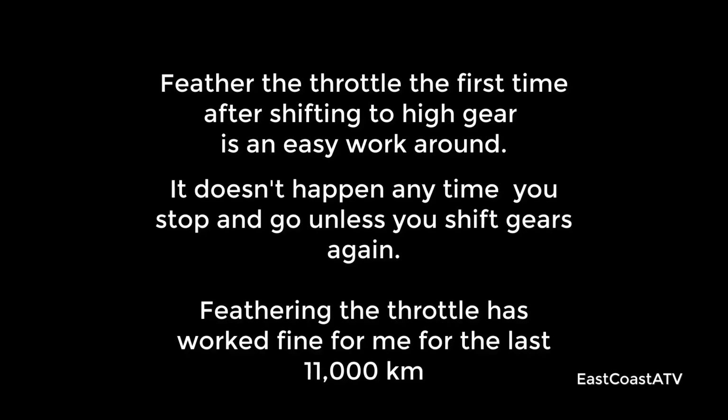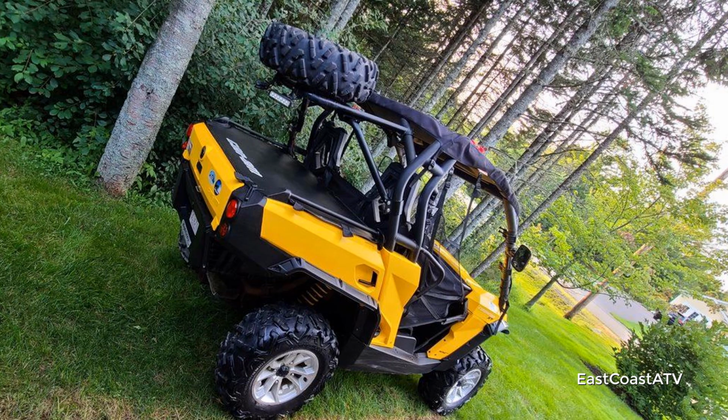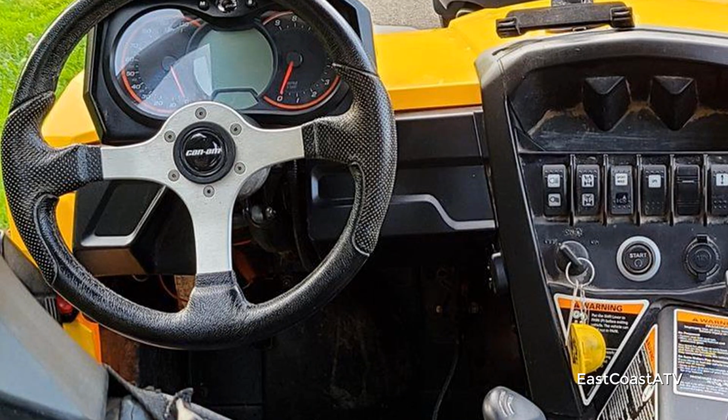When I put it in high gear, I step on the gas gently until I can feel it lock in. And then once it's in, you can drive it that way all day in high gear. It doesn't come back out. It's engaged. Overall, I have to say I'm very impressed with how reliable these machines are, especially the engine.